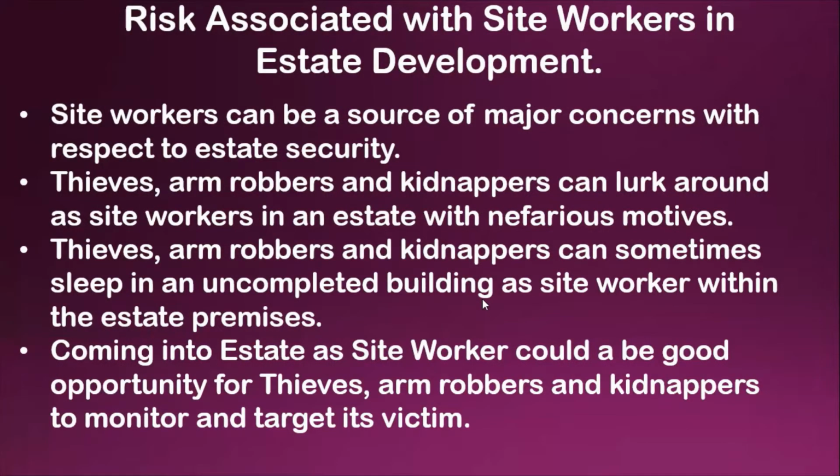Now, let's quickly look at the risks associated with site workers in estate development. Site workers can be a source of major concern with respect to estate security. Thieves, armed robbers, and kidnappers can lurk around as site workers in an estate with various motives. They can sometimes sleep in an uncompleted building as a site worker within the estate premises and carry out clandestine activity at night.